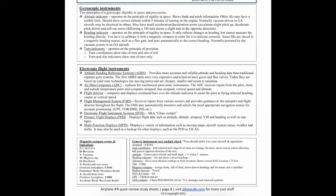The magnetic compass errors and limitations. A mnemonic for that is DV-MONA: deviation, variation, magnetic dip, oscillation, north and south turn errors. In the northern hemisphere, UNOS: undershoot north, overshoot south. Acceleration errors in the northern hemisphere, it's ANDS: accelerate north, decelerate south.